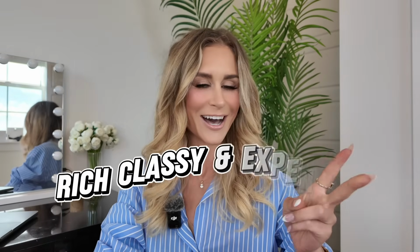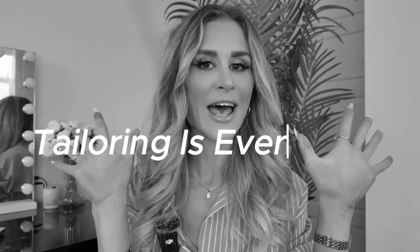Looking rich and classy has nothing to do with money or status or fame. It's about strategy, knowing the difference between looking chic and chaotic. You can be in a $20 outfit and still serve a rich aunt in Milan if you know these tricks. Get ready because we're gonna show you exactly how to look rich, classy, and expensive even if you're on a budget. Number one, tailoring is everything.